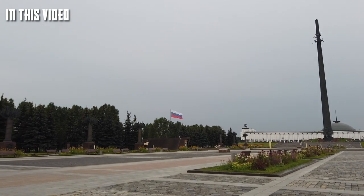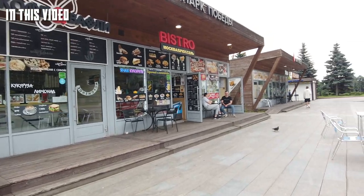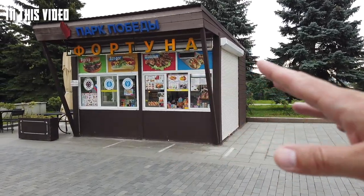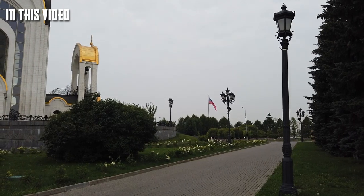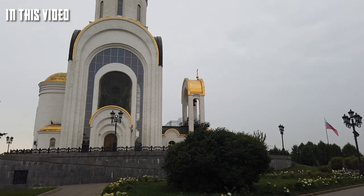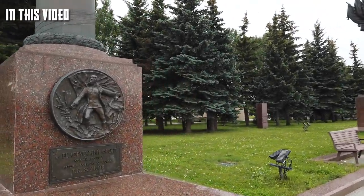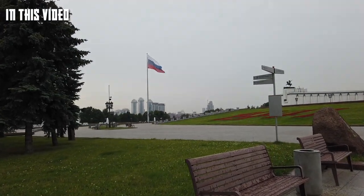Check it out, this huge flag. Wow. We have like a grill house, ponchiki. Soviet style, Park Pobedy. Whoa, it's clean. What? Huge flag. There is a Belarusian front. And wow, check it out. Now this is some view.